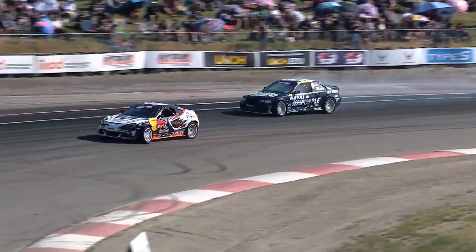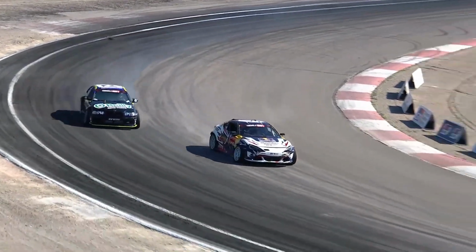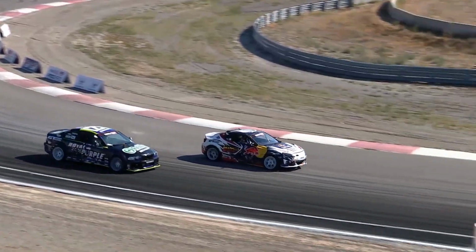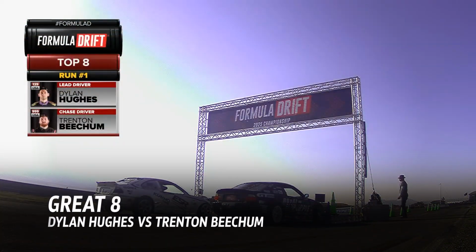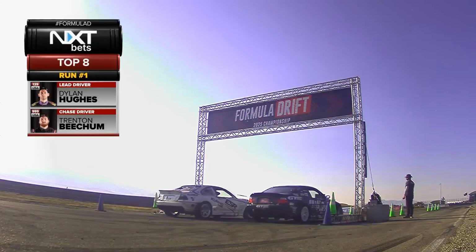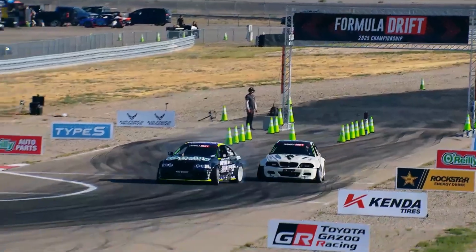Oh, but look at this. Oh, the transition. He was there too much. Oh, buddy, let's roll that back. Roll the tape, kids. Here goes Dylan, the Dozer Hughes, against Trent Beecham, like you said, an old Pro 2, now Pro Spec. These guys did battle, and here comes the Dozer out front.